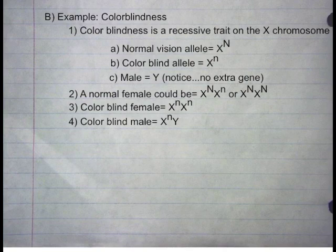A normal female could be X big N, X little n, making them heterozygous, or X big N, X big N. A colorblind female would be X little n, X little n, since it's the recessive trait, and the male would be X little n, Y. Y doesn't cover it up because it's too small.